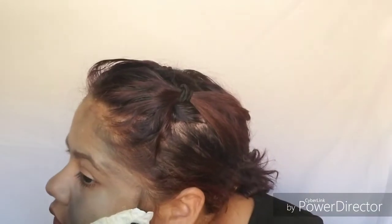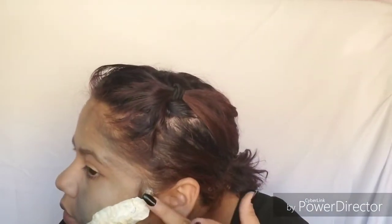Somehow it made its way up my brush. I don't know how that happened, honestly. It's weird. Luckily, I have a bunch of tissue that I'm not going to really need as much as I thought I would. So, that's not really a problem.